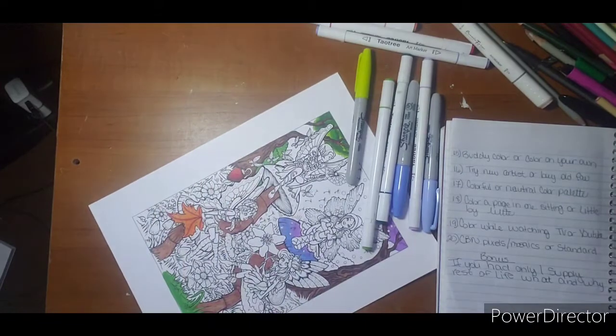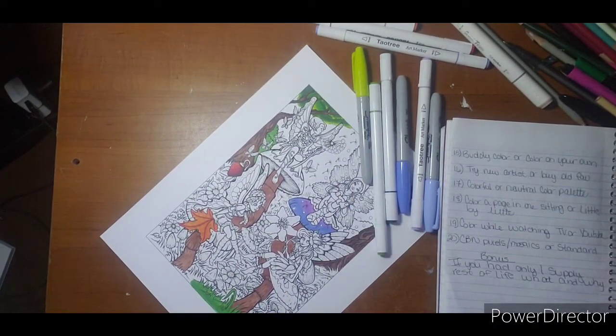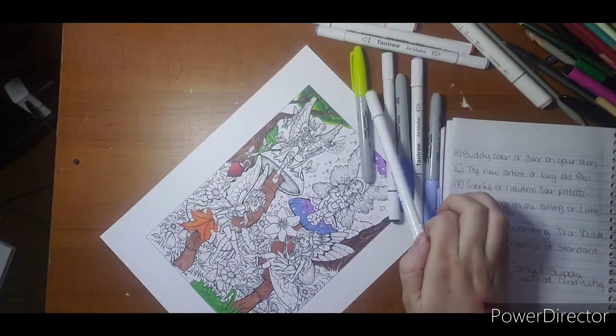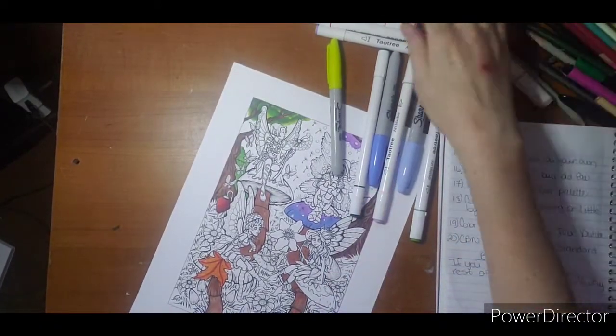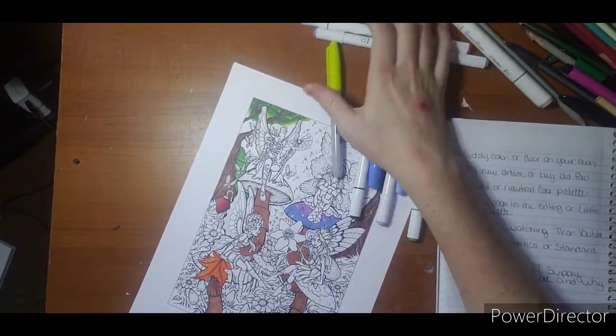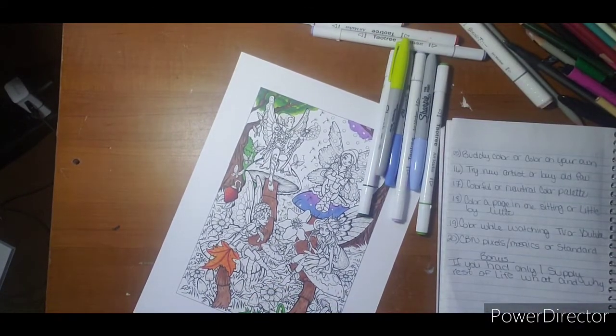Colorful or neutral color palette. Well, I am a colorful girl. There is no neutral in my life at all whatsoever. I am totally colorful. Neutral would totally be a challenge for me. I think the most neutral I probably go is pastel colors.